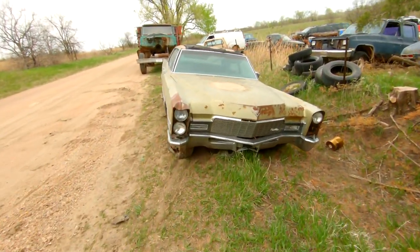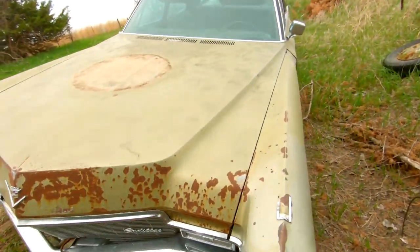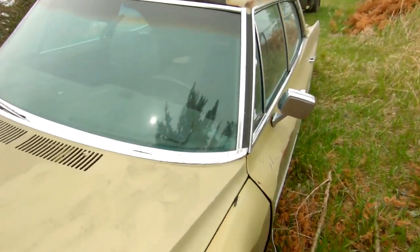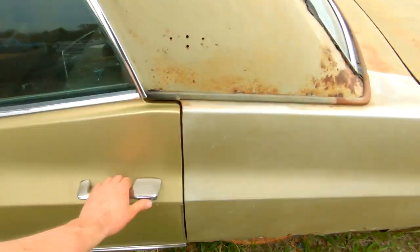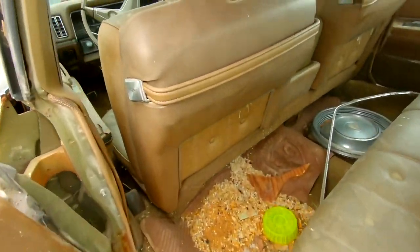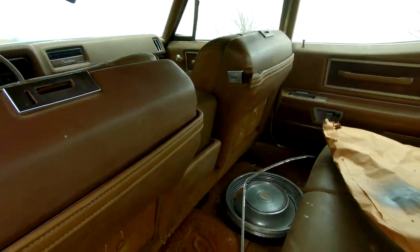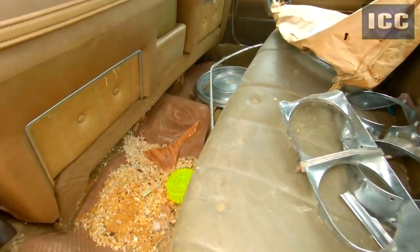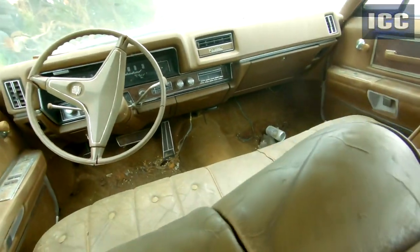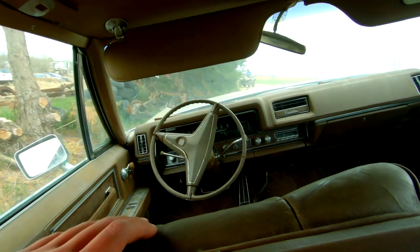I figured since I'm leaving this one here, I probably should just show you guys a little better now that it's off the trailer. It's got a 472 in it, motor stuck, AC, all that good stuff. Brown leather interior, power windows, power seat. Really not a bad car at all. It's just, like I said, pretty rough.